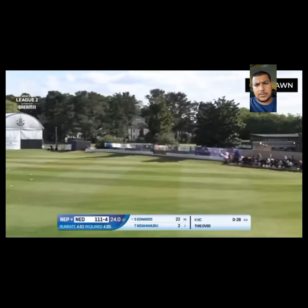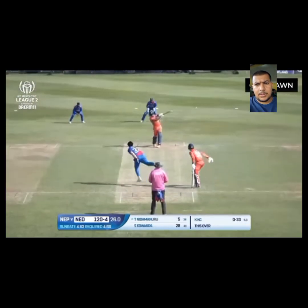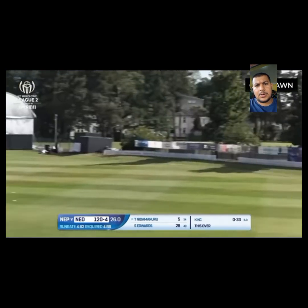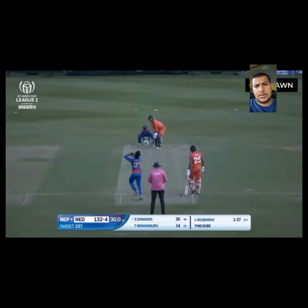This is pulled and pulled with great conviction and pulled up, just helping himself. Pulled and pulled very convincingly. Just the one bounce, going to race for 4.